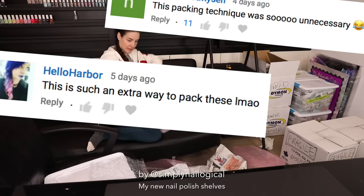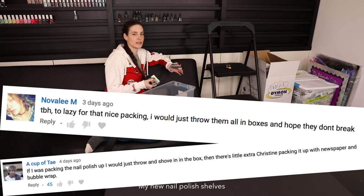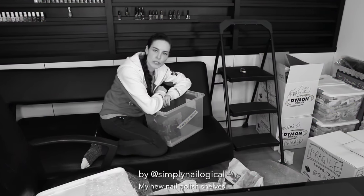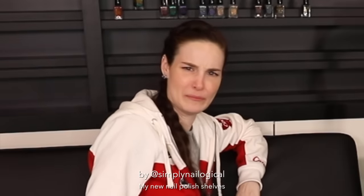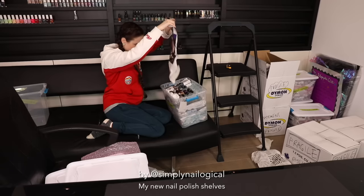Someone said my packing strategy was extra. I saw some comments saying, why don't you just throw your nail polish in a plastic bin? It'll be a lot faster. Would you throw your children in a plastic bin? You bad mother. It's like a surprise what brand I'm gonna find. What brand's in this burrito?